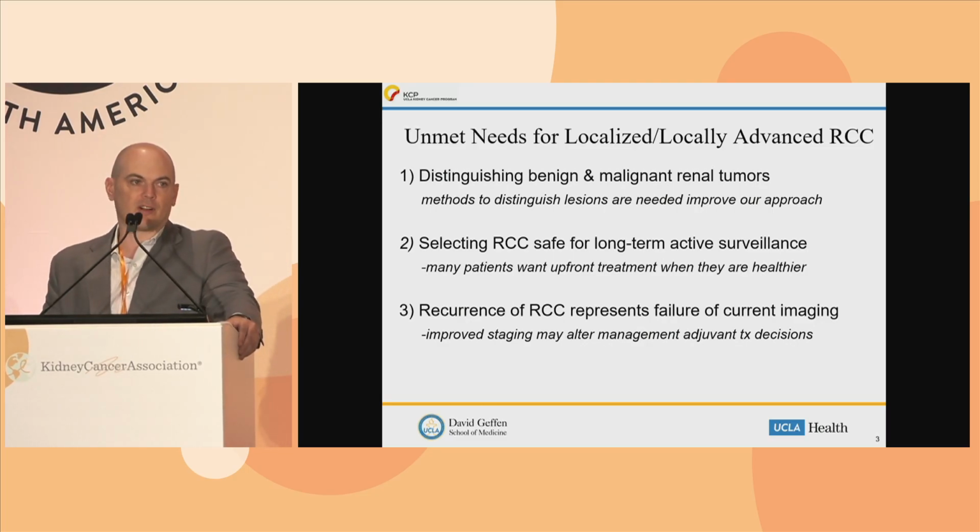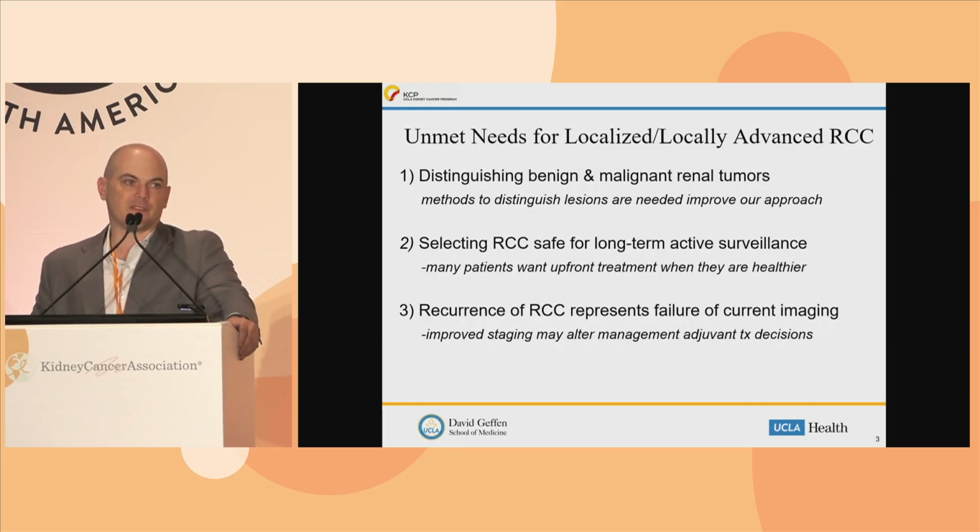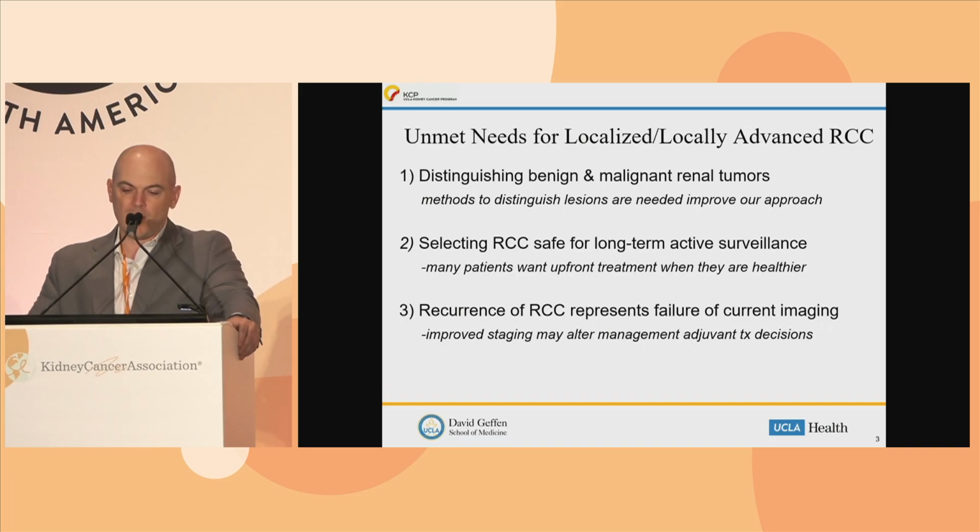And then recurrence of RCC is really a failure of our current imaging modalities. About 40 to 50% of our high-risk patients recur, and it may alter management discussions of adjuvant therapy if we're able to identify disease early. Maybe we're under-treating people with monotherapy. We should be more aggressive, and maybe we're over-treating some patients.